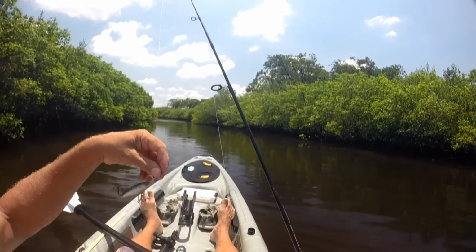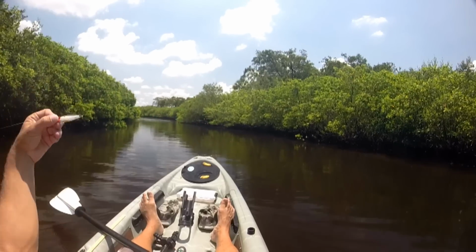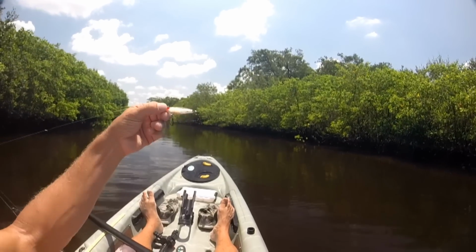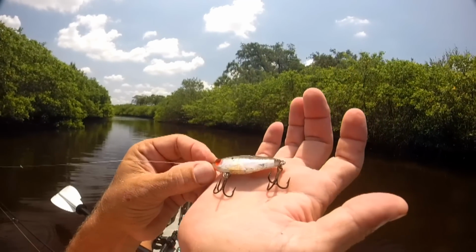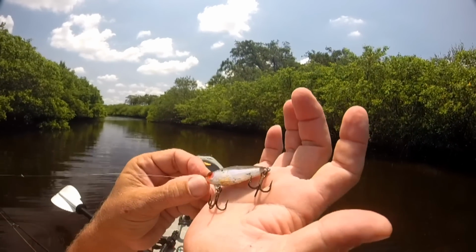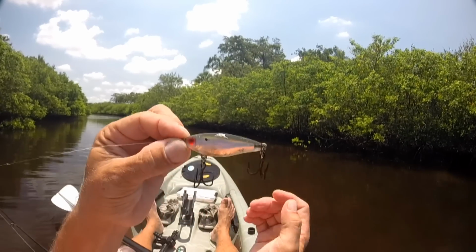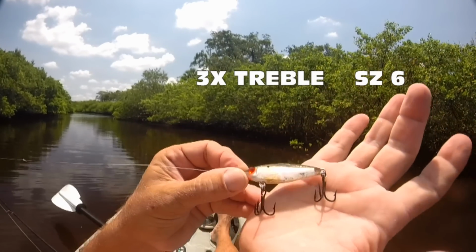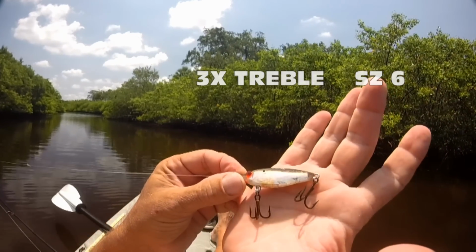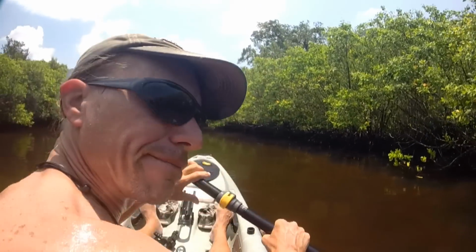Now that big snook was caught with this little tiny MirrOlure. And these mirror lures have a similar kind of hook out of the factory as the Heddon Spook Jr. They're better, but not trustworthy, so I take them off and I replaced the hooks on this lure with 3X number 6 hooks. And look at them, perfectly straight, even on that big fish. So don't forget to change your hooks.